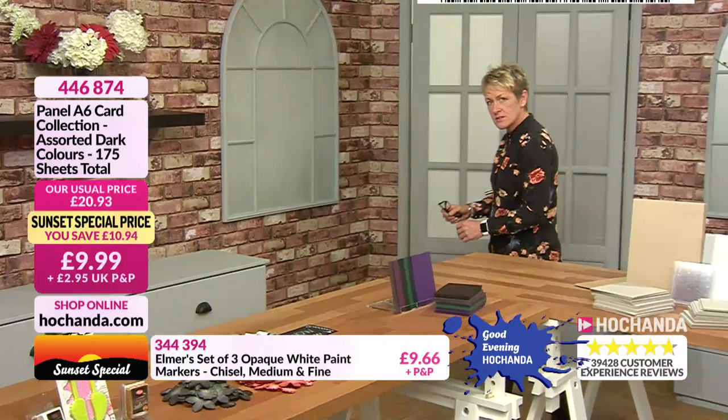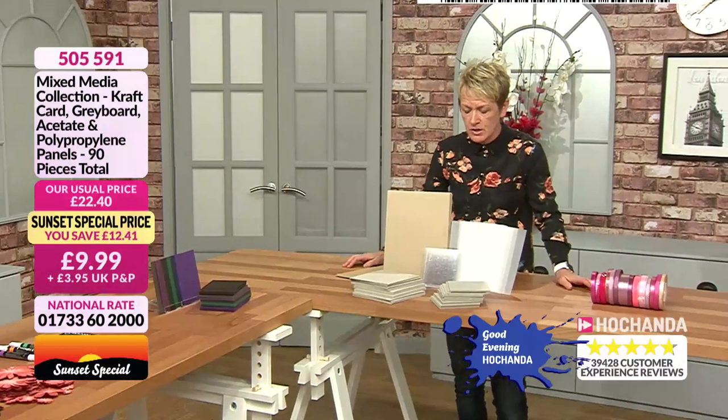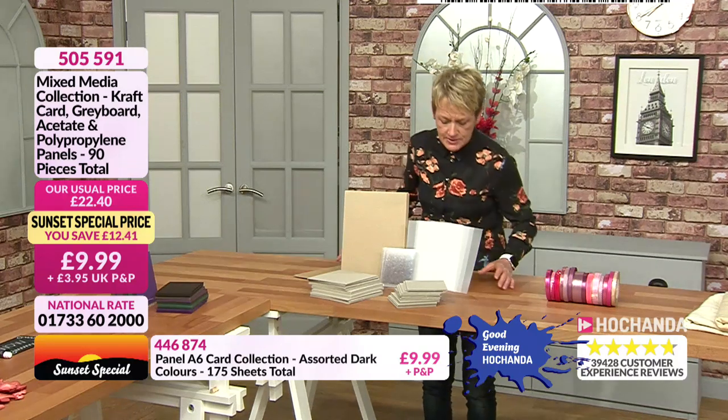Let's move backwards. Here we go. Mixed media. I'm sure you've got lots of projects on the go. You're probably buying lots of different products for mixed media projects. You could always be running out of card or grey board, for example, acetate. You've got your polypropylene here as well. So you've got a whole kit and caboodle, as they say.